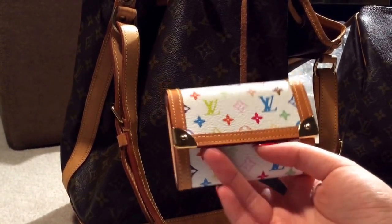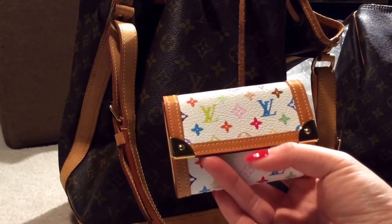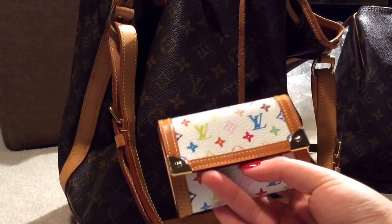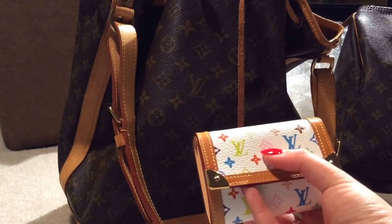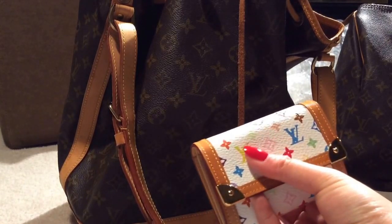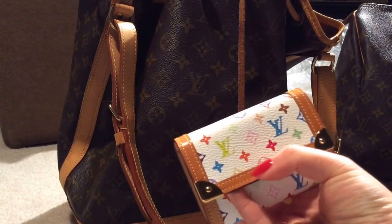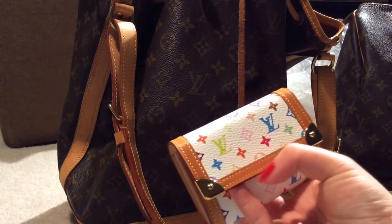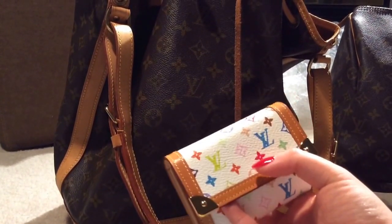Actually, when I purchased this the patina was almost freshly new. It still had a slight patina, but not as dark as it is now. There is a difference in the multicolor canvas. This here is a lot more textured, and I feel that it's much stronger wearing. Like if it didn't have all of this leather surrounding the edges, I feel like it wouldn't curl as easily as the newer edition ones.